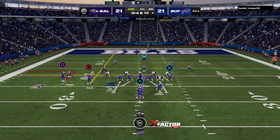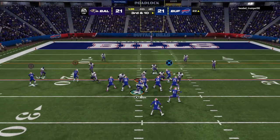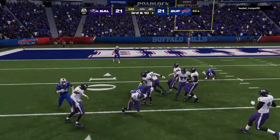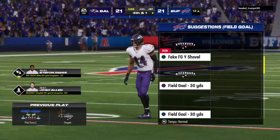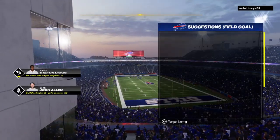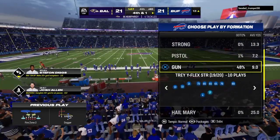And now a tough spot here. This is 3rd and 10. To throw is Allen. It's Knox, the tight end, making the catch. And almost, but not quite. Needed 10, he got 9. 4th down. Now the Ravens going to use one of their timeouts as they'll get it with just under 90 seconds remaining.